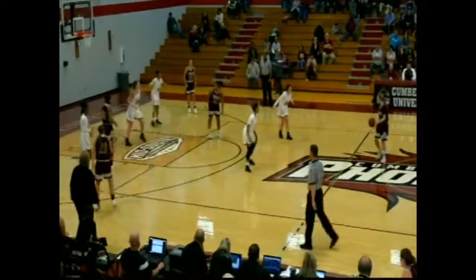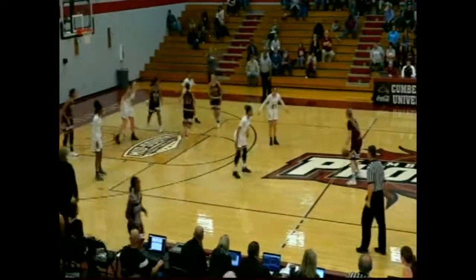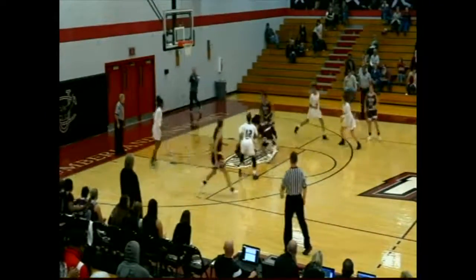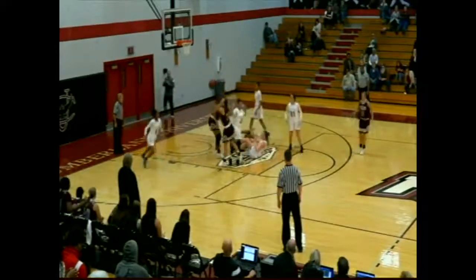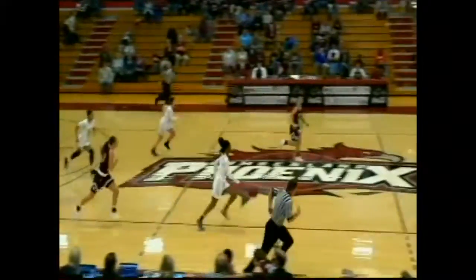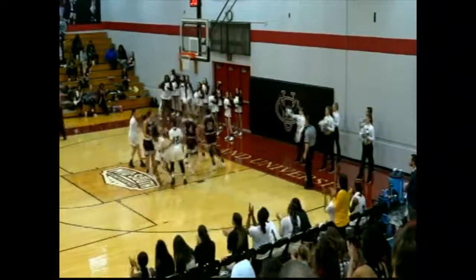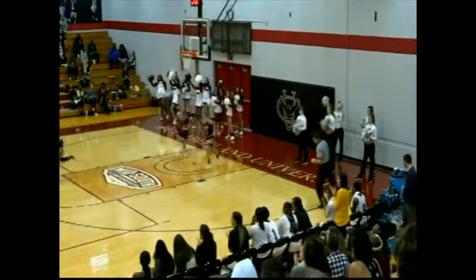Turner with the ball at the logo. Cumberland appears to be in a 2-3 zone. Bounce pass to the high post, and Cumberland comes away with it. Now it's on the ground, and eventually Watson's going to come up with it. She'll push it up the sideline all the way down to the lane. Stop, pop, 8-footer, good. Great shot by Karis Watson.